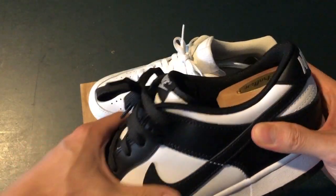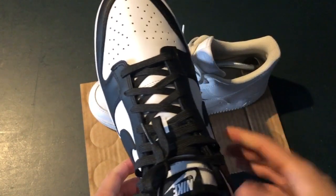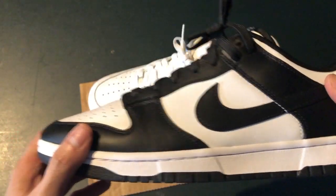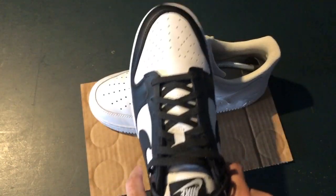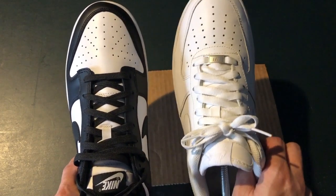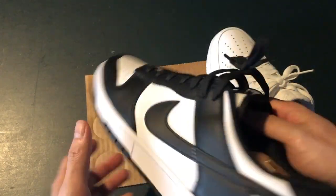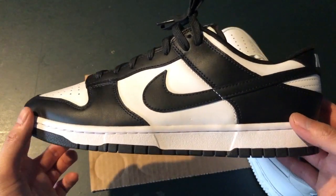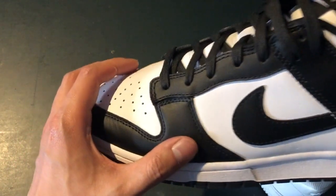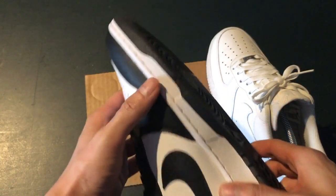Now talk about the Dunk Low. This one, similar comfort, I would say. It has that nice cushy insole, but this one is a bit narrow. As you can see, Air Force is a bit wider towards the midfoot, where the Dunk is a bit slimmer. This is a size 11 and it fits me a bit loose. A 10.5 was a bit too snug, so I had to go size up. So I went with the 11. It still fits fine. I just have to wear a thicker sock.